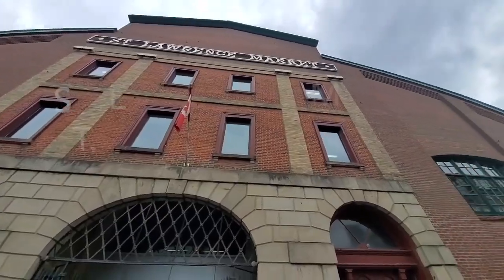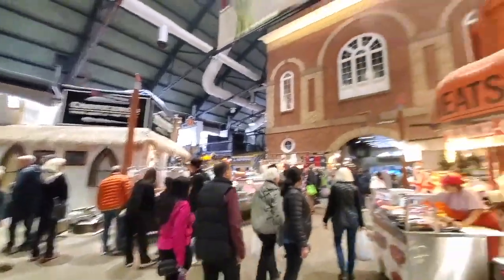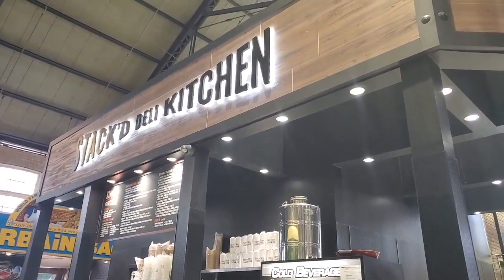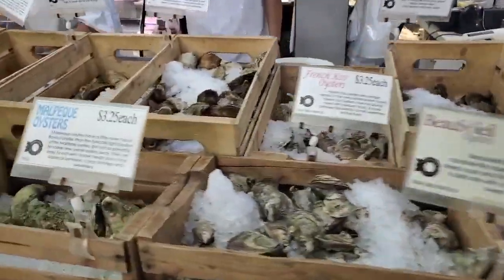St. Lawrence Market, definitely a highlight. I guess this is not, I mean, it's free to enter, but it's not theoretically free because you will want to buy everything here. So Stacked Deli Kitchen, highly recommended for the whole, like that Montreal smoked meat sandwich. It's slightly over $10, but so good. Please try it if you have the budget. And over here is oysters. You can, as I understand, get a bunch of oysters and they crack it for you and you get to eat them right there.